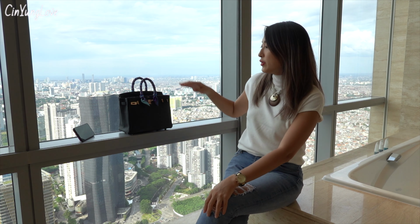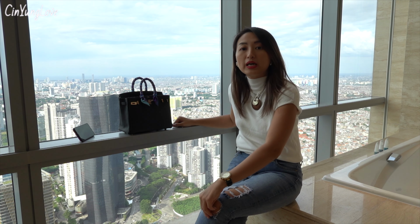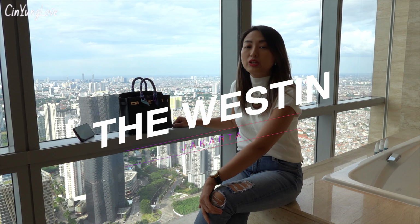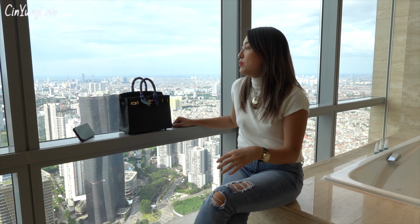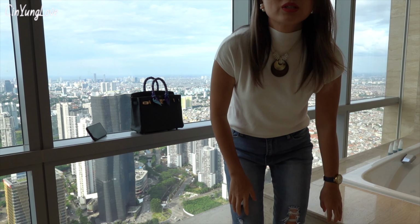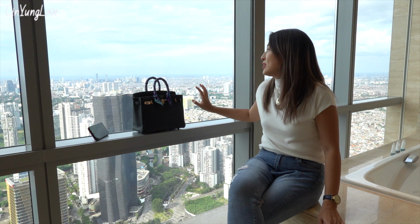Oh yeah, by the way, I was filming from the tallest hotel building in Indonesia. I think it's the tallest building also, not only hotel building, in Indonesia. It's called the Westin. My room is on the 62nd floor with this city view from the bathtub. See this? Cool, right? At night I'm planning to have a bath in here and watch the city lights.